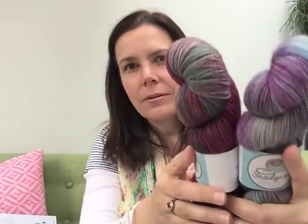So this is a one-of-a-kind colorway. Love these colors. This is so beautiful. It says a merino sock, so it's 80% superwash merino and 20% nylon. So I think I will probably make socks with this. And then these other ones, this is called Hidden. I just think that's so pretty and romantic. And this one is Crimson Queen. That's a bit more dramatic. Pretty red and quite a lot of green. I don't normally go for green, but both of these have quite a lot of green in them.